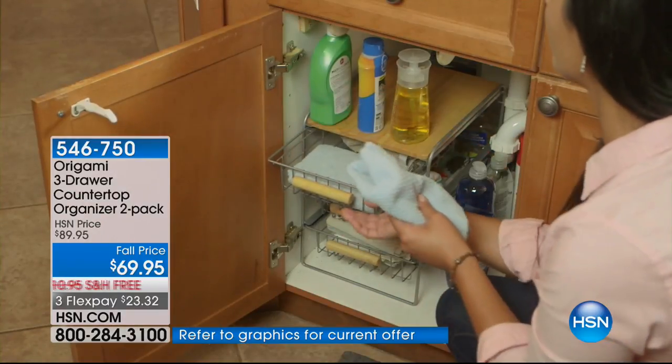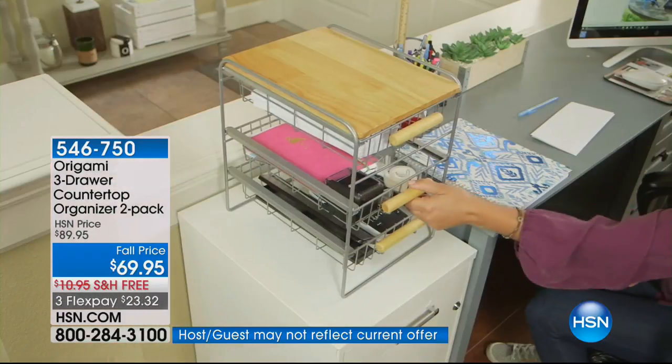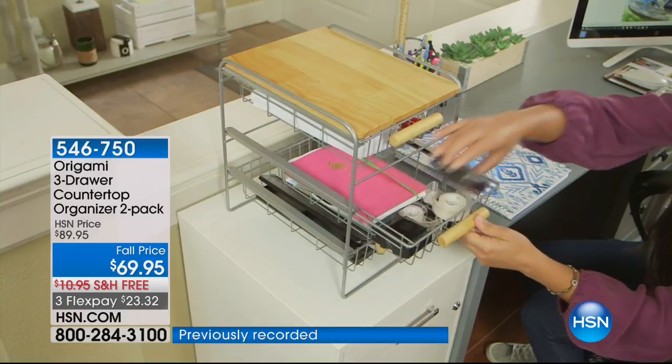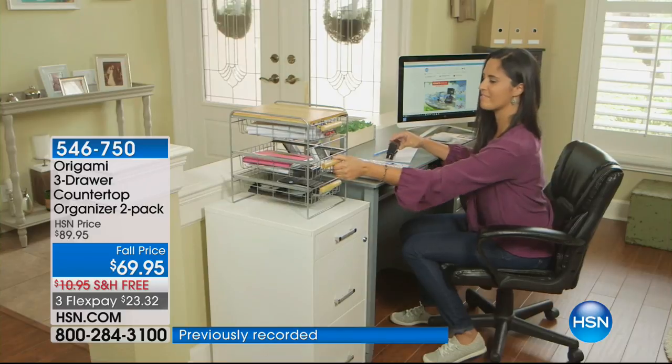If you're a teacher, it's perfect. If you have children, it's perfect. For under the cabinet, in the kitchen, in the bathroom, on top of the office desk, for office stationery and supplies, the go-tos, the essentials. For that alone, Tracy would sell these out.